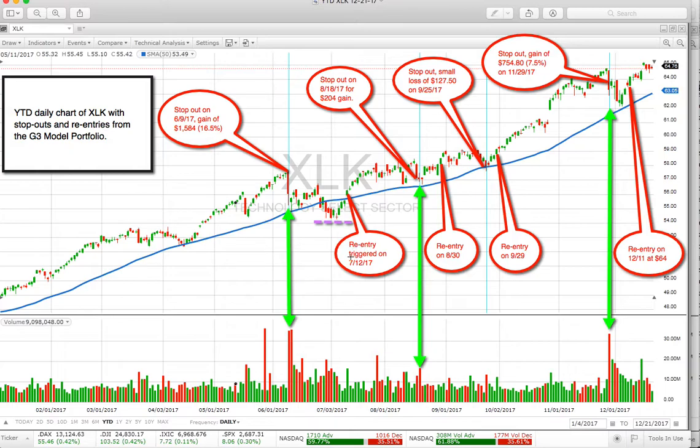Now, after we got stopped out, we re-entered. It was triggered on July 12th. Again, I'll go into more detail later on, but this is the setup right here, this little purple dotted line, where it was obvious that it stopped going down. Then when it went back up and popped up here, above this congestion, we re-entered. This blue line that you see here is just the 50-day moving average.